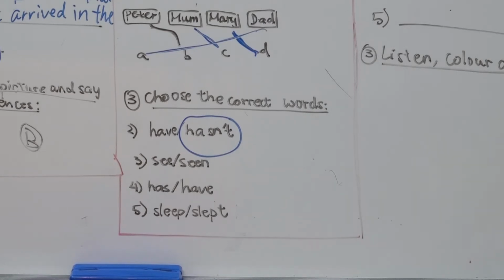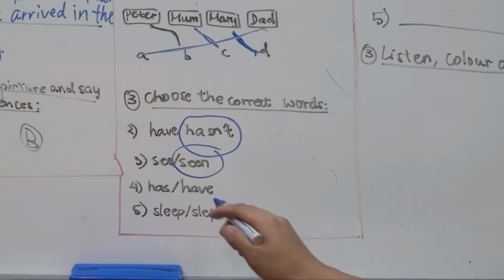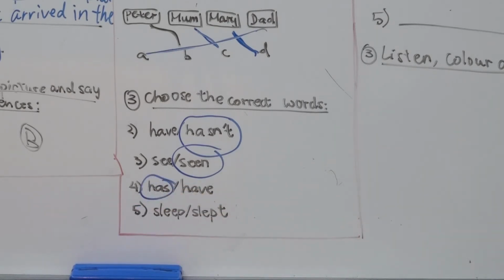Okay. Next question. Alright, actually no, it's Mary, number 3. Mary hasn't seen snow. Seen, right? Very good. Mary has not seen snow. Hasn't seen. Alright, question number 4. She has swum in a swimming pool. She have swum in a swimming pool. She has swum, okay? She has swum in the swimming pool. Number 5. David has never sleep in a tent before. Sorry, that's Dad, not David. Dad has never sleep in a tent before. Or Dad has never slept in a tent before. Sleep or slept?